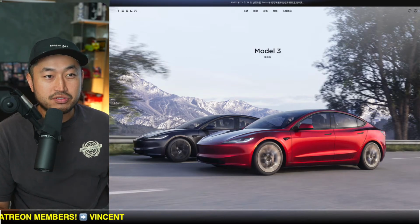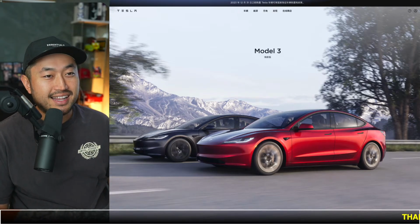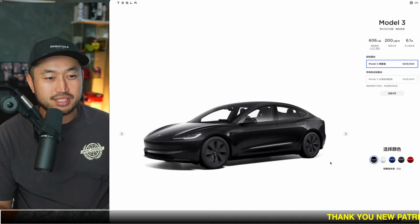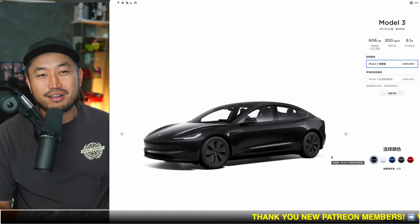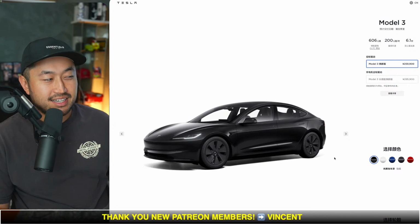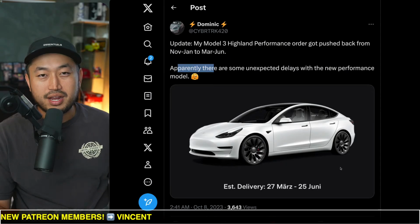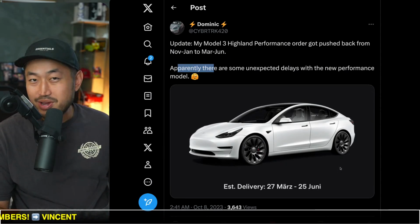Maybe they're still getting approvals from the China market because everything seems to start there first for this Model 3 Highland. And so maybe that is why we're getting some sort of delays for this Model 3 Highland. But can't wait to see it. Can't wait to actually see all the specs when it actually comes out. I'm, of course, eagerly excited for this Model 3 Highland in whatever version that we can get.